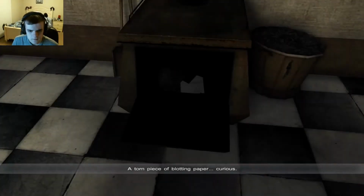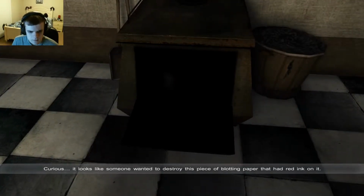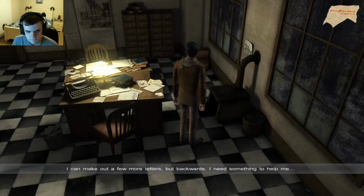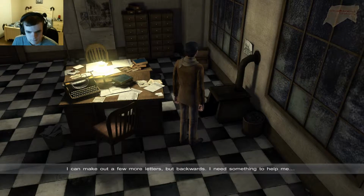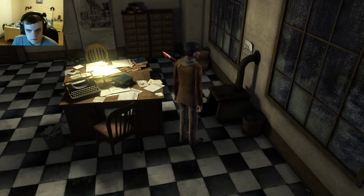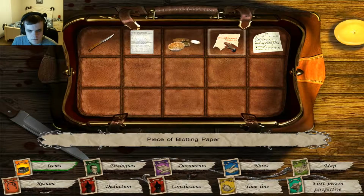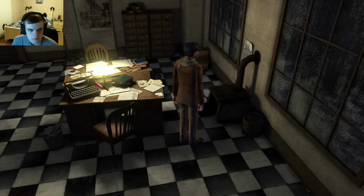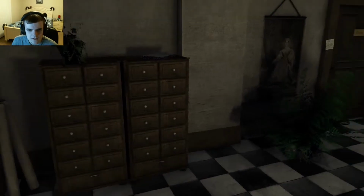A torn piece of blotting paper. Curious, it looks like someone wanted to destroy this piece of blotting paper that had red ink on it. I can make out a few more letters, but backwards. I need something to help me. Maybe a mirror? Okay, so if it's backwards, I need a mirror.